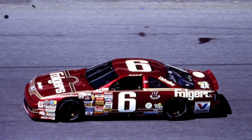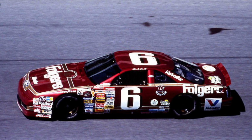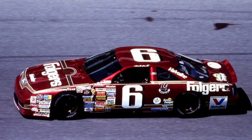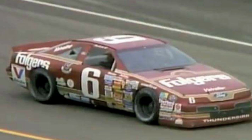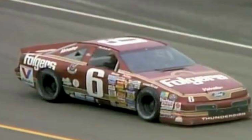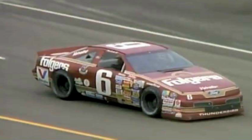Simplicity is key here. Now, another car that I think should be brought back from the 1990s is Mark Martin's Folgers car. This would be really good, seeing how RFK has a similar font for the number 6 car now that it did back then. And it really makes it all come together because of that font. It wouldn't work with the old school 6 that you saw in the Viagra days or the AAA days, but it works with this one.